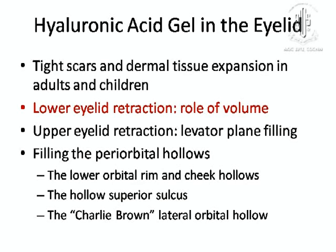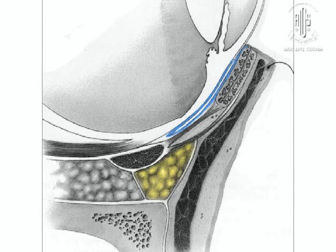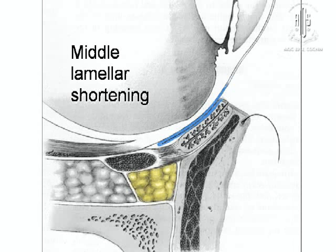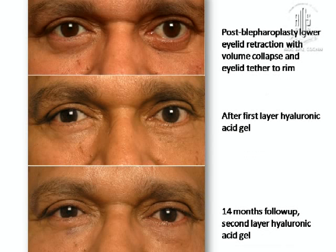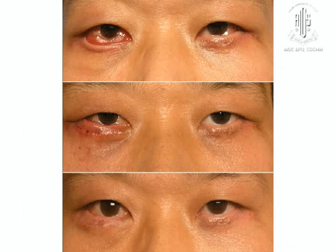The next area that I'd like to touch on is lower eyelid retraction and the role of volume. For years, when I thought about eyelid retraction, I focused on tightening of the retractors, shortening. But what I think happens now is, instead of just having middle lamellar shortening, I think there's a volume collapse, either an involutional or post-surgical retraction. And so I focus much more on adding volume to the eyelid instead of adding a, quote, spacer. I don't believe that concept of a spacer as much as I used to.